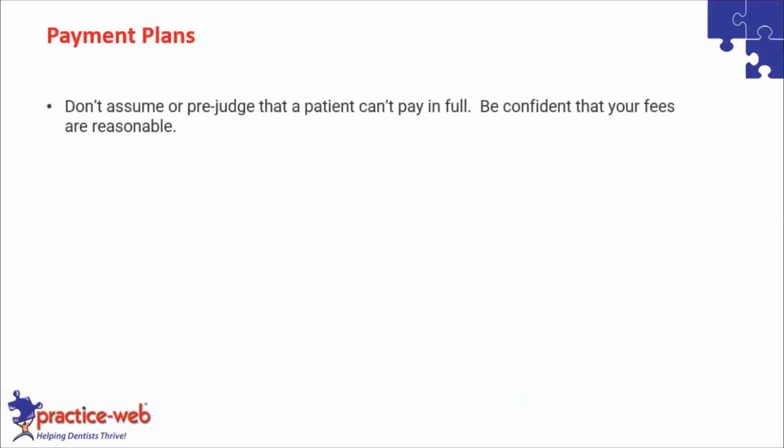So what are some guidelines when it comes to payment plans? First of all, I would highly suggest don't assume or prejudge that a patient can't pay in full. Be confident that your fees are reasonable, that they're affordable for most people. Another strategy we're going to talk about later on is getting patients to pay upfront, or at least at the time of service.